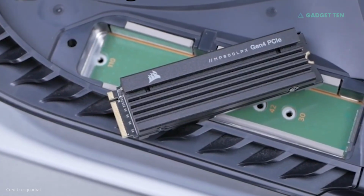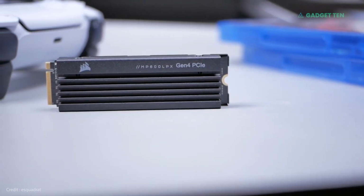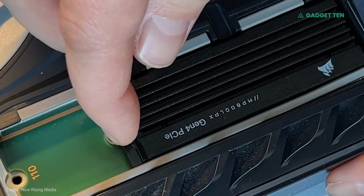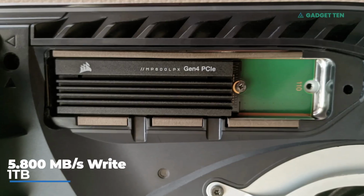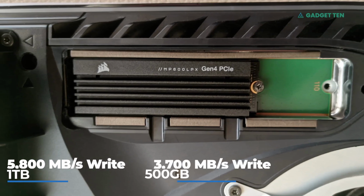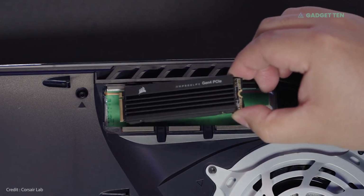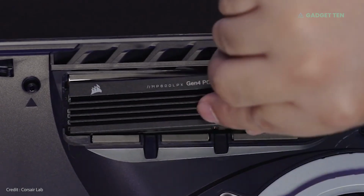Unfortunately, these lightning-fast speeds are exclusively available on the 2TB and 4TB variants. If you're on a tight budget but still want to upgrade your PS5, you'll have to settle for lower capacity models that offer slower sequential write rates. Our recommended 1TB model has a write speed of 5,800 megabytes per second, whereas the 500GB device's speed is 3,700 megabytes per second.